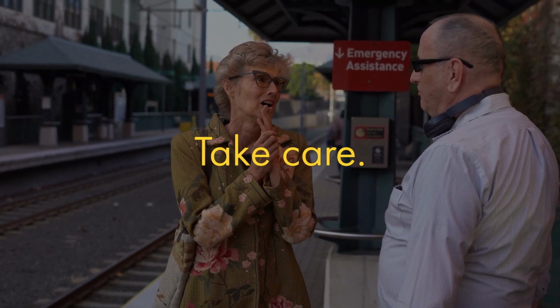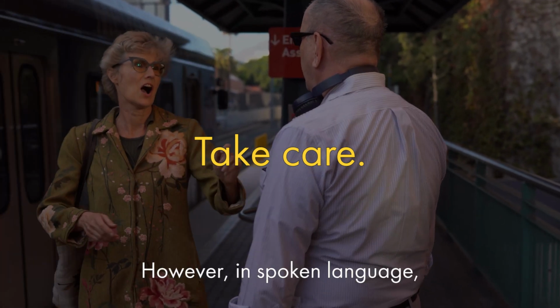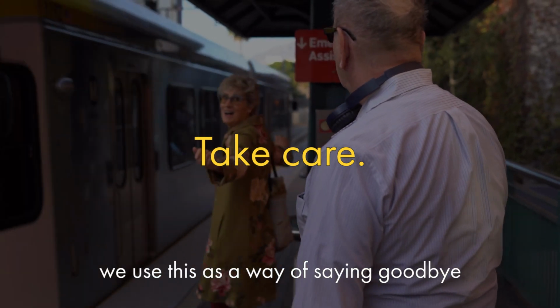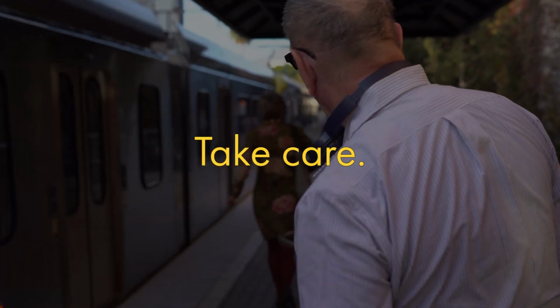Take care. Literally, take care means to be cautious or to keep oneself safe. However, in spoken language, we use this as a way of saying goodbye to family and friends.